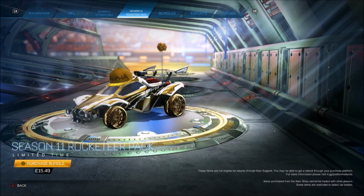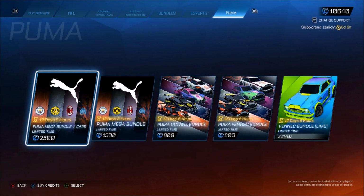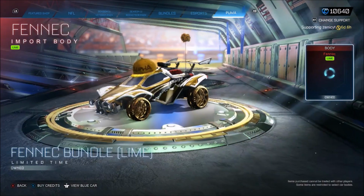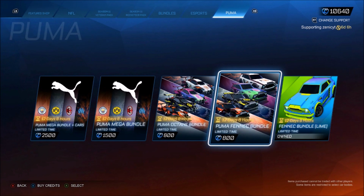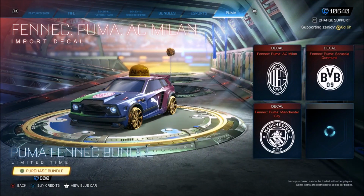But if we go over here, it should be in the bundle section. No, Puma bundle. That's it. At the end, over here, we have got ourselves the full entire bundle. Now, okay, we've got a Fennec Lime bundle that we've already owned. That is extremely weird. No idea why that's there, but we're going to go through the whole entire thing. Right, so Puma Fennec bundle. Is this the one that we want? This is. Okay, right. So we'll go through this.